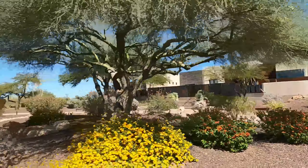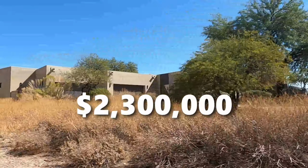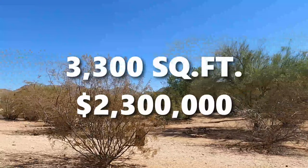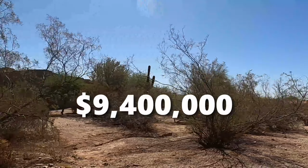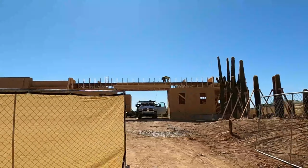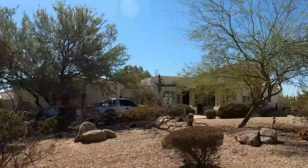Okay, so I know you're dying to know about the housing in Pima Acres, so let's cover that really quick. Where do these homes start? Well, they start currently at $2.3 million. There are currently 4 homes on the market here in Pima Acres, and they run from 2.3 for about 3,300 square feet all the way up to $9.4 million currently, and that's gonna give you just over 8,000 square feet. And as an example, that $9.4 million home is new construction that will be finished in 2024 on a 1.7 acre lot. So it's going to be a gorgeous home with great views of the McDowell Mountains.